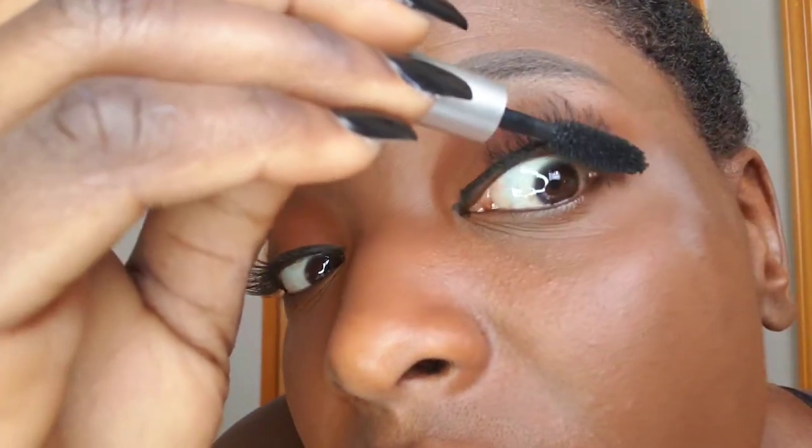I just went in with my mascara and tried to even it out, push it into the fake ones and stuff. Yeah, so that's what I'm doing. And yeah guys, I do love this eye look. It's very simple, it's beginner friendly, and I feel like everybody can do it.